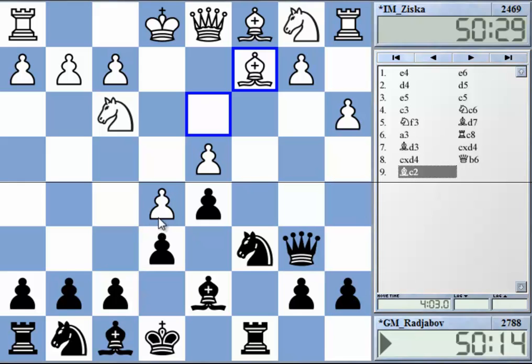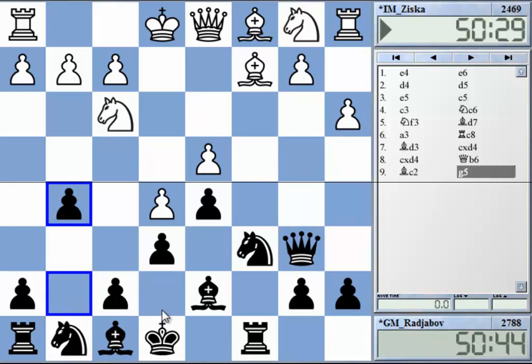But the main continuation in this position is, believe it or not, in case you don't know the line, you might be surprised, g5. A move that maybe not instantly comes to mind. The idea is that this pawn simply threatens to attack the knight, and then black wins the d4 pawn for absolutely nothing, and e5 is a goner as well if d4 is taken.